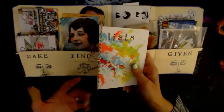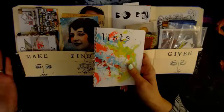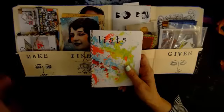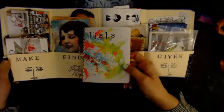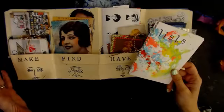You can do this with places. You can do it with all the things. You could do it with the birds, you could do it with the animals. You could do it with anything. So it probably behooves you to make a little booklet of lists for all your folders.